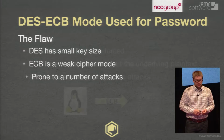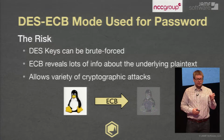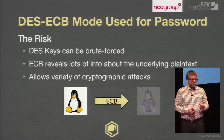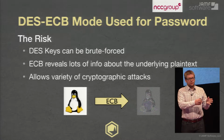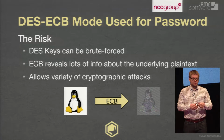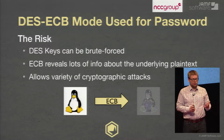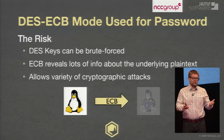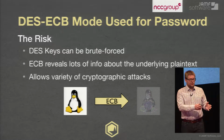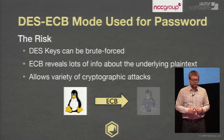One of them is, for example, if you look at this image here at the bottom, each pixel of this Tux has been encrypted with ECB mode. What happens is that for every input value which is the same, the ciphertext will be the same. So even though this right picture is encrypted, you can still learn a lot about it because you know, oh, this is black, I know all the other fields which are black. So if you use this to encrypt passwords, you can see, oh, this password is the same as this user's password because they both have the same ciphertext.